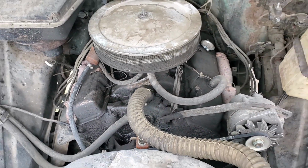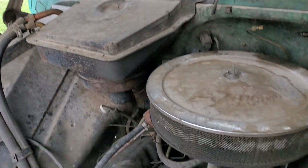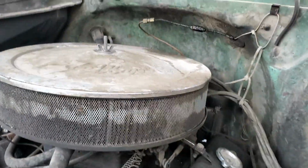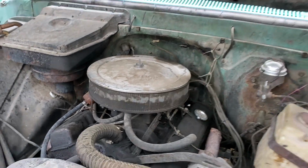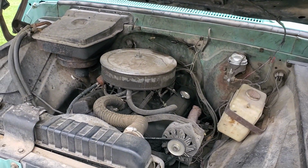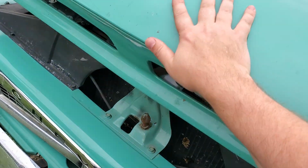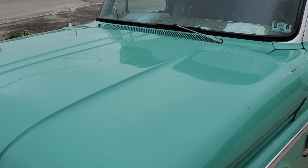Getting her done. Got your heater. That's about it. That's all you need. Like she's got a four barrel slipped on her. Carburetor. Cowboy Cadillac. Good old truck.